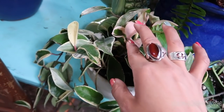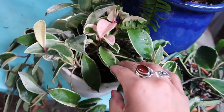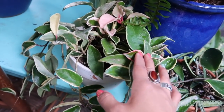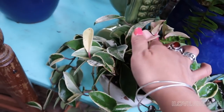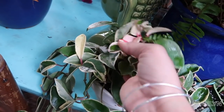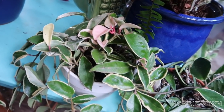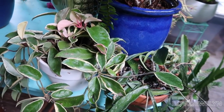And then this is one of many Hoya Carnosa tricolors that I have in my collection. I have like four, and they're everywhere in my space. But look at it. Look at how pretty this is. I mean, how can you not? I do have a few babies rooted up in my greenhouse if anyone is interested.